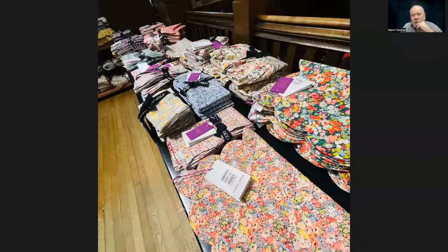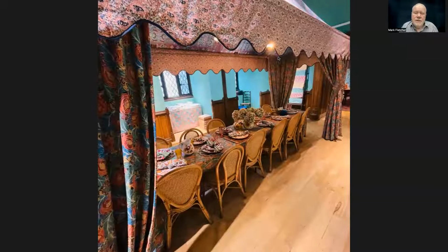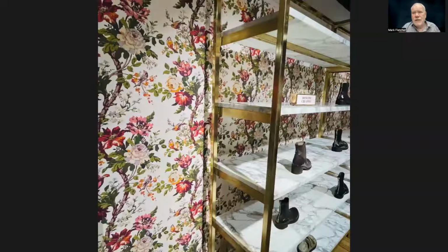Everywhere you look with Liberty, wherever possible, they're using their own fabrics, their own designs, which I think is really clever because that sits at the core of their business. And even with something like this now, I'm not the customer for this sort of thing, but I was drawn to it because, again, you've got their fabrics in use, you've got the canopy, you've got the table setting. It feels really good and feels really appealing. And they're even using their fabrics to cover walls as a backdrop so that the products can shine in front of that.